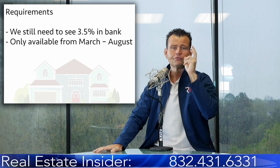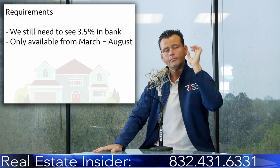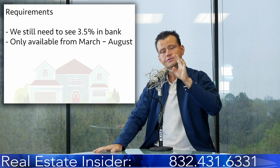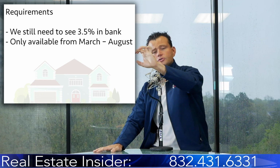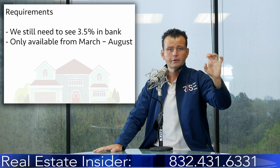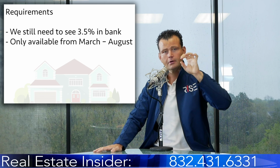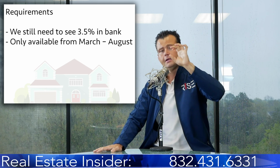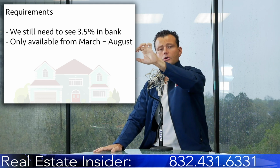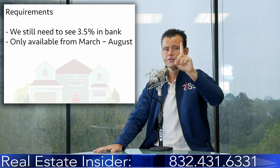Also, one of the main requirements on this loan program is that it is only available through March through August of the year. So you can only do this from March to August of a given year. You cannot do this in January, and you can't do it in September. All right, so the only time that you can apply for this loan and close is between March and August, right? Very, very important thing to keep in mind.